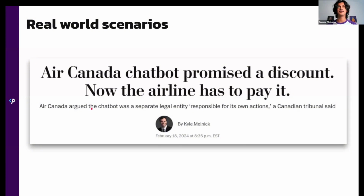Another real world scenario of this actually having business implications is Air Canada. Just a little less than a year ago, their chatbot promised a discount to a couple of users, which never existed on the website. So the court settled last year saying they had to refund those particular customers, which was pretty interesting.